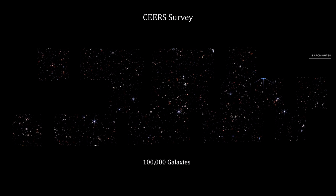A team named the Cosmic Evolution Early Release Science Survey, CEERS for short, produced this image. It includes over 100,000 galaxies.